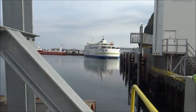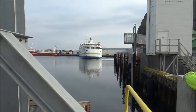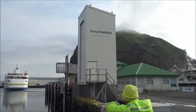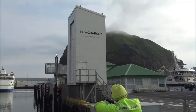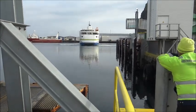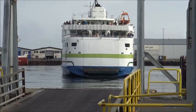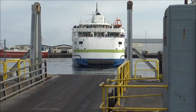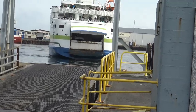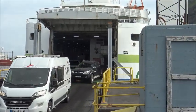And here comes our ferry to take us back off Westman Islands, back to the mainland. It's actually an electrically operated ferry. There's a charger here at the side which it connects to. And it comes in reverse. Two floors of parking inside.